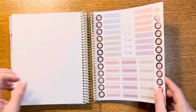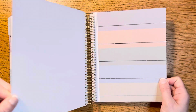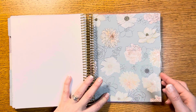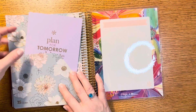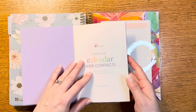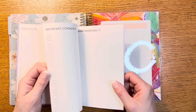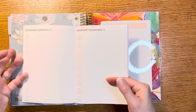So 1, 2, 3, 4, and then that holiday page 5, and then a pocket. So this one is the same where it has the cut on each side, and then I didn't even notice this before, but this is a little calendar, perpetual calendar, and contacts. So this would be another one maybe just to use for my Jordan Essentials team members. And there's some contacts pages at the back. All right, so that's kind of cool.